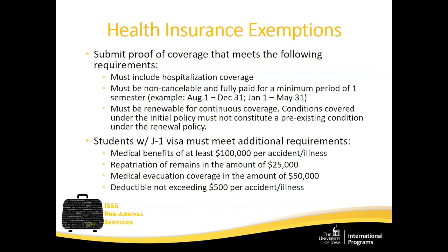If you're a student with a J1 visa, there are some additional requirements of that insurance plan. Medical benefits must be of at least $100,000 per accident or illness. The policy must include repatriation coverage in the amount of $25,000. What that means is that if you would die while you were here in the United States, the insurance policy would pay for the return of your remains to your home country. The coverage must also include medical evacuation coverage in the amount of $50,000, and the policy cannot have a deductible that exceeds $500 per accident or illness.